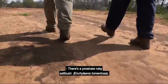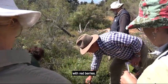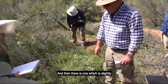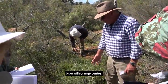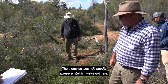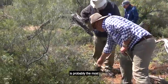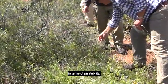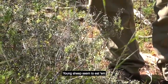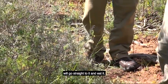There is a prostrate ruby saltbush. There is this one which is bushy with red berries, and then there is one which is slightly bluer with orange berries, but they're all classed as the same species. The thorny saltbush, which we've got here, is probably the most palatable: young sheep, even ones that have never been exposed to it, will go straight to it and eat it.